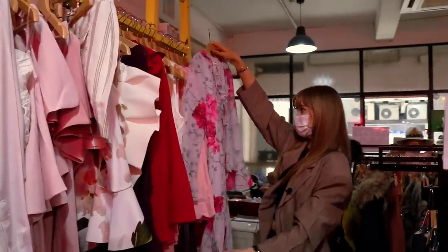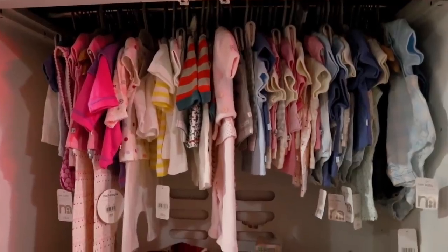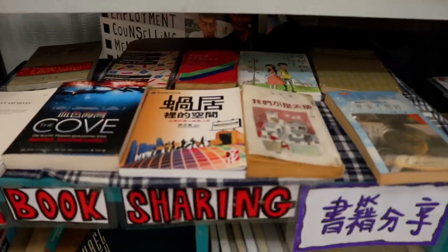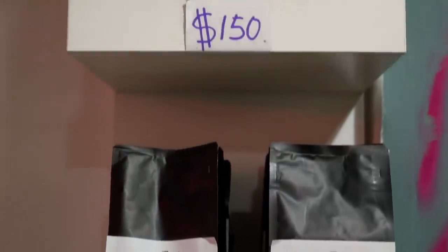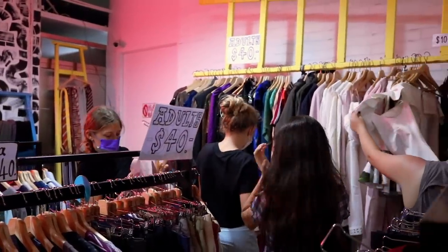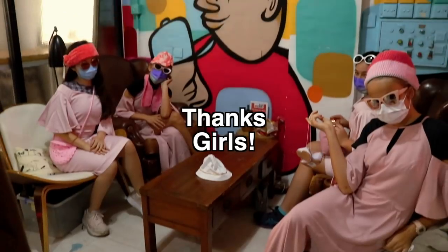The price range here for adult clothing is $40 to $200, and they also have a good selection of kids' stuff for $20 each. Besides clothing, they have books, their own products, including their own coffee beans from their cafe that also helps to get people off the streets by employing them. And sometimes, if you go at the right time, they have really fabulous in-store models.